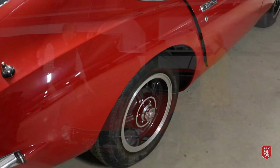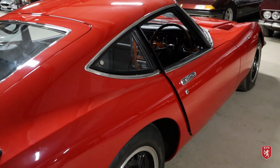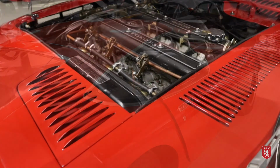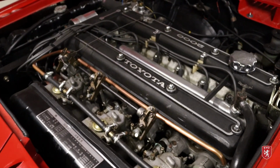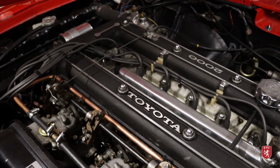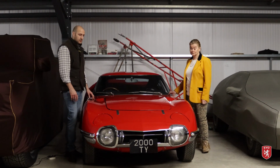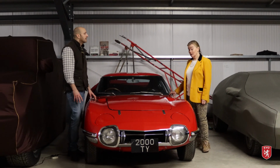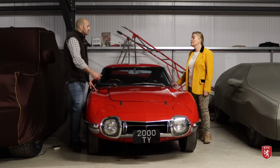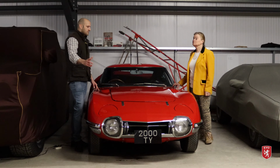So how many registered 2000 GTs are there in the UK? Very few. I think there's probably a handful. I'm not sure exactly how many. But I know there are very, very few that are actually driven on the road, as this one most certainly is. This is the good thing about your collection, that they're all driven, all exercised properly. Oh, definitely, throughout the year. And then they're properly maintained and detailed and then brought back in.